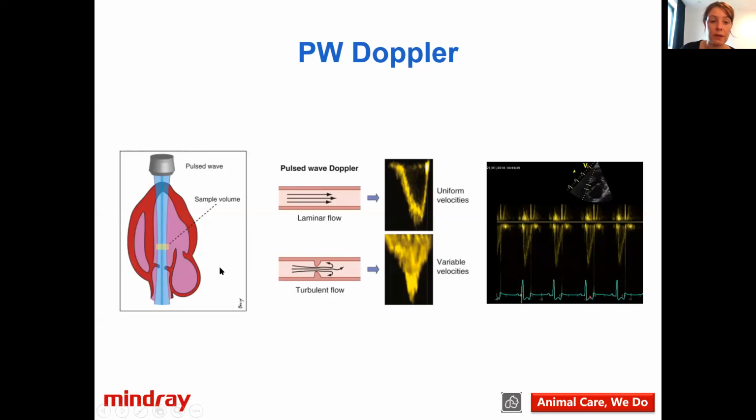So this is our left apical 5-chamber view. This is our aorta. We have our sample volume. Normally we would put our sample volume, let's say here at the level of the valve, and then we get aortic flow. When it's nice and laminar, we get uniform velocities and we get a hollow flow profile that looks a bit black in the middle. When there's turbulent flow, we get variable velocities and our pulsed wave signal will not be hollow anymore.